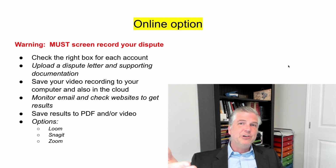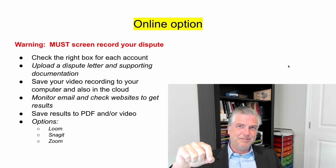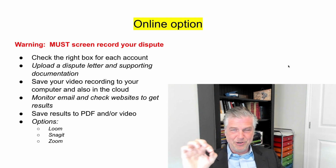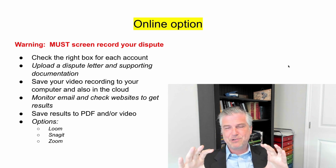Then you're going to get your results by email and by checking the website. Most of them have sort of a dispute center that you can go to. When you get those results, don't assume they're going to be there for a long time. Most of them go away in 30 days. I'm talking about Equifax, Experian, TransUnion, where you're going to the real credit bureau websites and disputing it. And so you want to save all that to PDF or do another screen record.